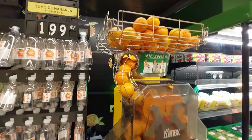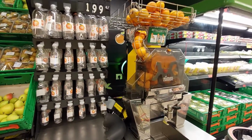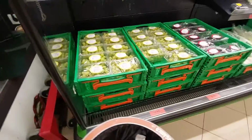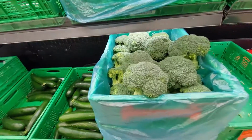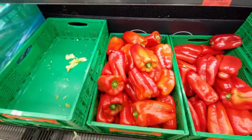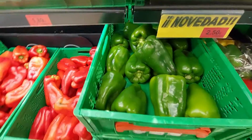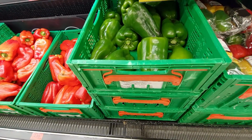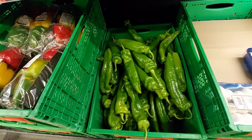It's amazing. You can make your own fresh food, fresh juice. Yeah, fresh orange juice. Okay, let's see what else. Lots of grapes, and the prices are like $2.55 for one. For this broccoli, capsicum, green capsicum, and they're like really cheap. $2.59 per 1 kg. A different type of capsicum.